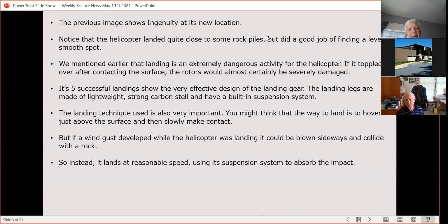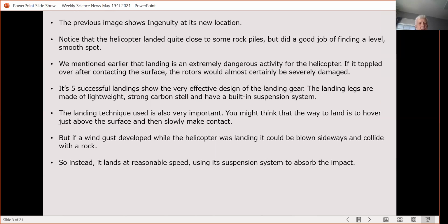But there's a problem with that. And the problem is the wind on the surface of Mars. We saw in a video last week a dust devil moving across the screen at a pretty good clip. So we know that the wind is capable of blowing pretty fast. They've actually got a wind gauge on the environmental sensor, and they know that the wind can go up to over 100 miles an hour. And so if you were trying to slowly land and you got caught in a wind gust, then the helicopter could be blown sideways and might run into a pile of rocks like those that we saw.